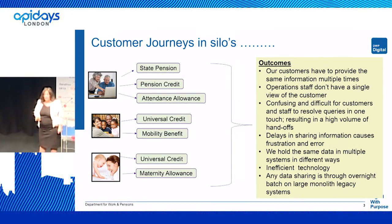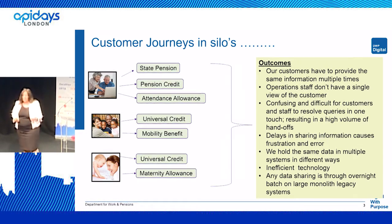It can be quite frustrating because we do have quite an overlap in some of the benefits. Similar to in banking, through my banking I may have my savings account, my day-to-day account, my bills account and perhaps my mortgage. And when these things aren't joined up, it can be pretty frustrating as a user of those services. It can cause frustration, it can cause delays in decision making, and it can also mean that you're having to provide the same information more than once, so filling in multiple forms.